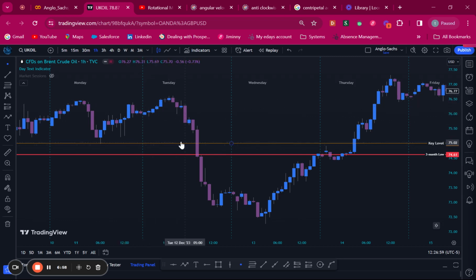Price trading down, pushing lower, pushing down through the key levels, and not really wanting to trade higher. And then we get into December and we get that final push down here. Lots of volume in these candles, big magnitude and direction on the Tuesday. And then we get a final drop down into London on the Wednesday. And then we're below this key level here.